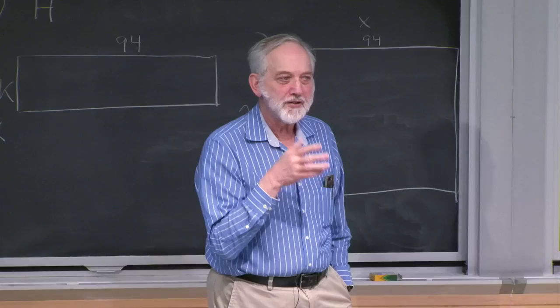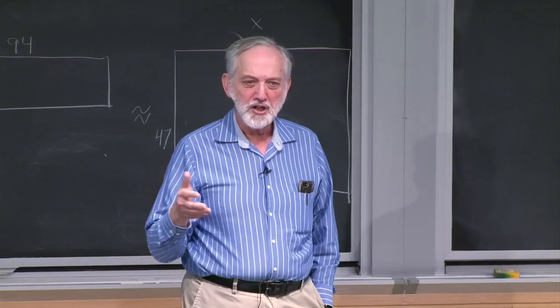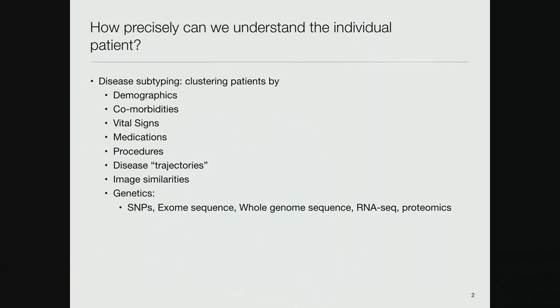And if you think about how you figure out what the subtypes of a disease are, you do it by some kind of clustering on a bunch of different sorts of data. So we have data like demographics, comorbidities, vital signs, medications, procedures, disease trajectories, whatever those mean, image similarities. And today, mostly, I'm going to focus on genetics, because this was the great hope of the Human Genome Project, that as we understood more about the genetic influences on disease, it would help us create precise ways of dealing with various diseases and figuring out the right therapies for them and so on.